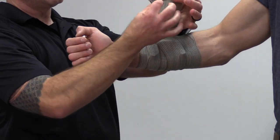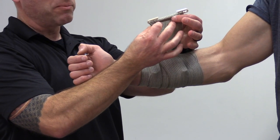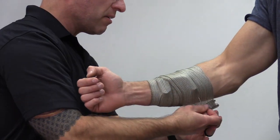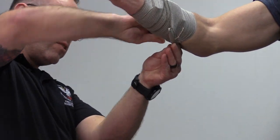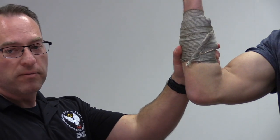Then when you get to the end, it has the same exact clips as the North American Rescue bandage, and you're simply going to find a spot to attach it, and you're good to go. All right, we're going to show you a couple of other things, a couple of different ways to use the Israeli bandage. These techniques also work with the North American Rescue bandage that you'll find in your kit also.